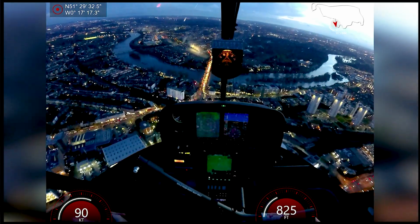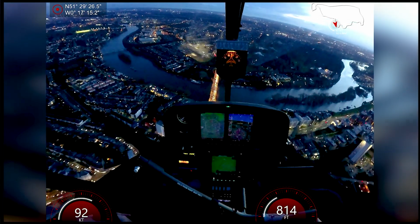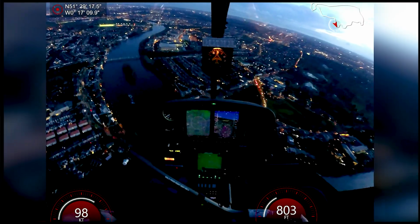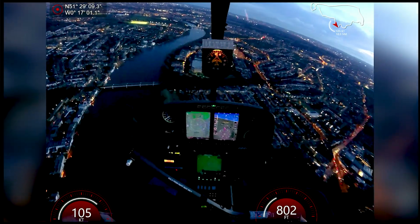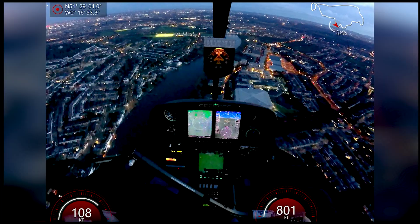We've now picked up the River Thames at Kew Bridge. I'm going to follow this natural landmark all the way around to the east until we hit the major part of the city. This is where the journey gets quite interesting, and we get to enjoy the visual spectacle of the City of London with all the twinkling lights at this stage of the sunset.